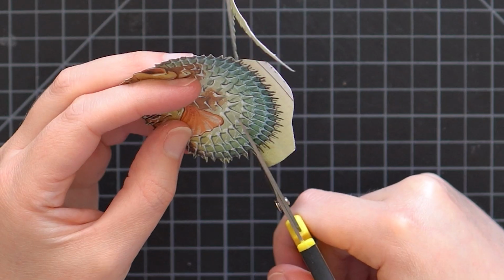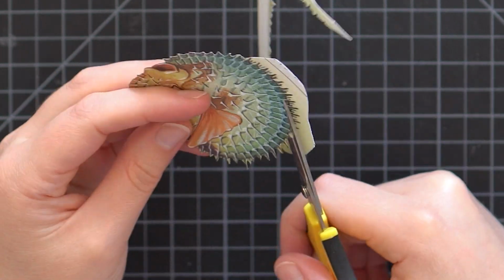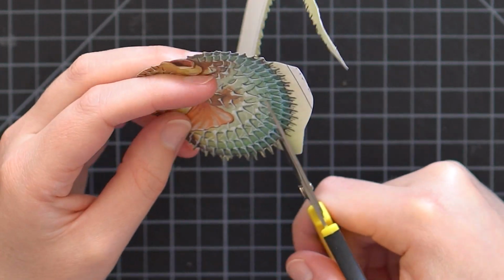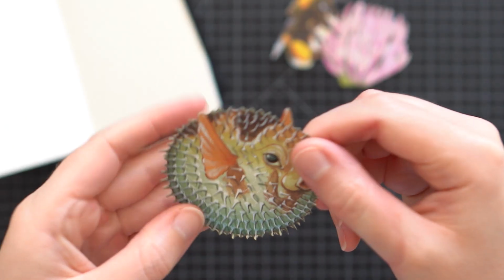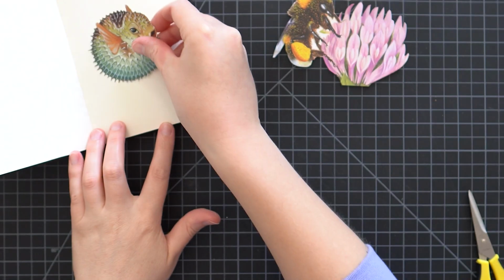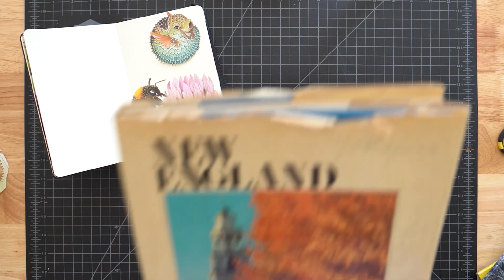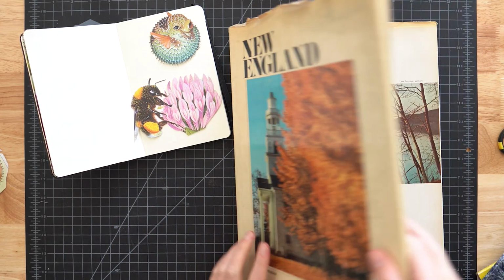Also, this little puffer fish had all these little spikes, and this did take me quite a while to cut out. But the thing that the little spikes reminded me of was sun rays for whatever reason. So I did have this idea at the start to use the puffer fish as a sun in a sunrise or sunset picture.